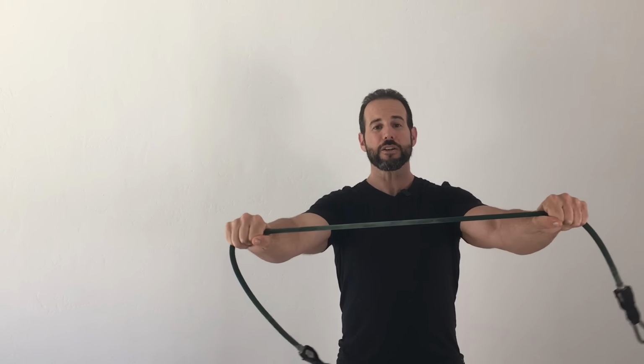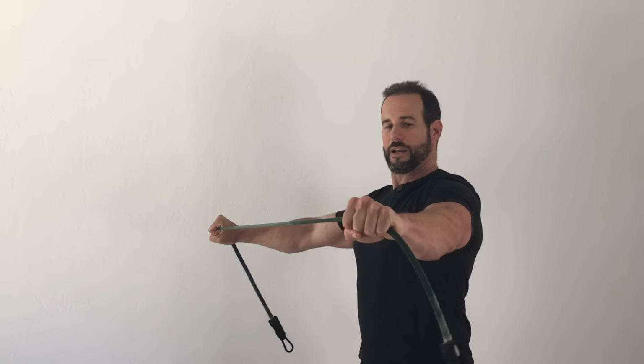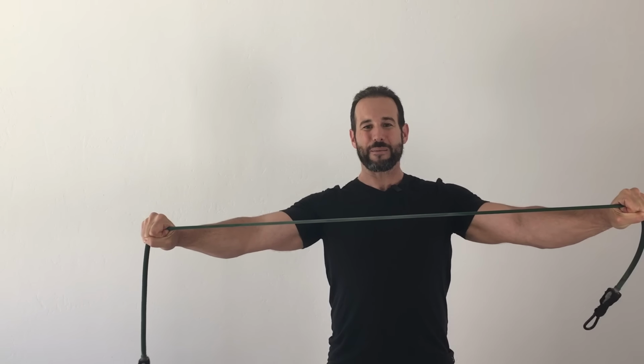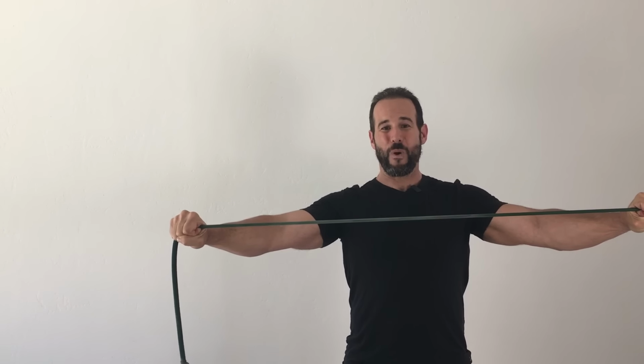Now, rather than doing a traditional pull apart where you're bringing the band all the way to your chest, what you're going to do is pull about halfway there till your arms are about 45 degrees of angulation off the sides of your body, and then you're just going to hold it in that position, consistently trying to pull apart, but never going any wider than this.